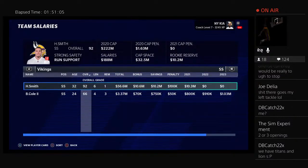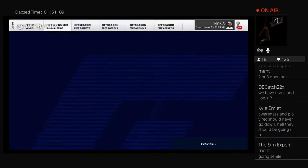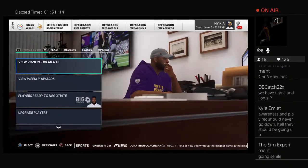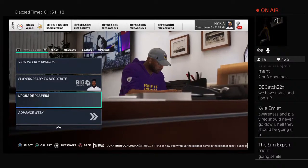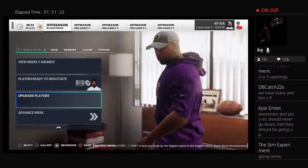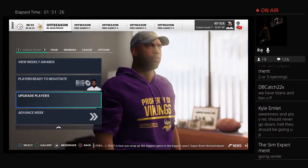So, interesting. I may have to draft a quarterback in the first round to take a shot at somebody. But anyway, kind of a good thing that I cash this thing now, huh? Because it's looking rough with the cap numbers and the age regression going forward. So, yeah.